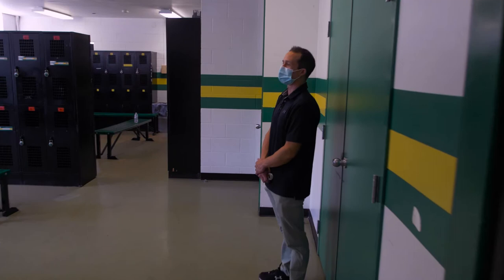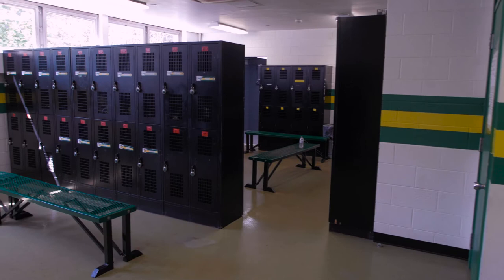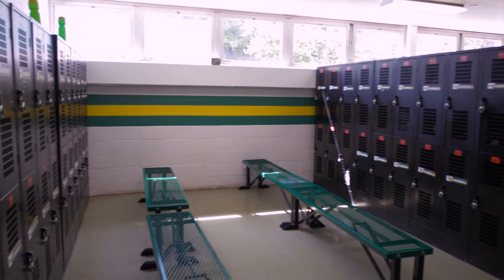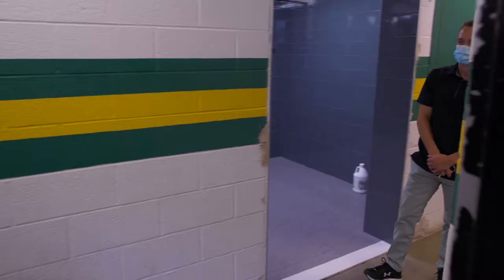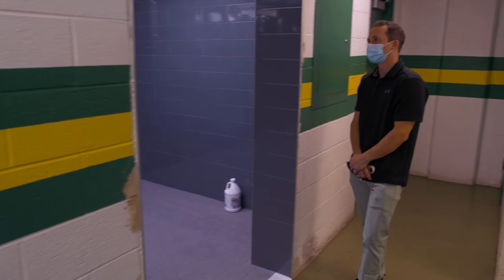This is our men's locker room. A lot of teams are housed here. You can see currently we have men's soccer name tags on the lockers. As we transition into the winter, men's basketball and men's wrestling will share this room. And as we transition into the spring, it'll become a place for baseball to use a locker room. The showers were recently renovated, about 2019.